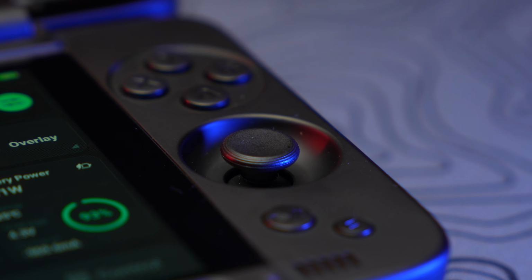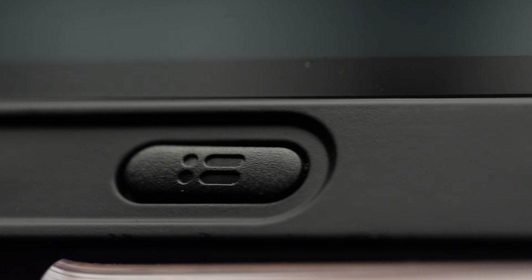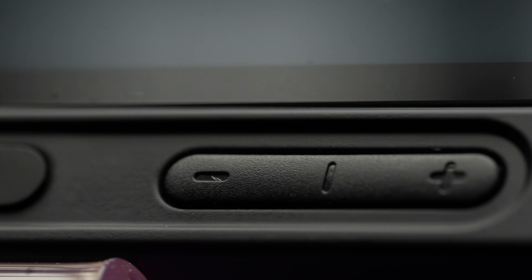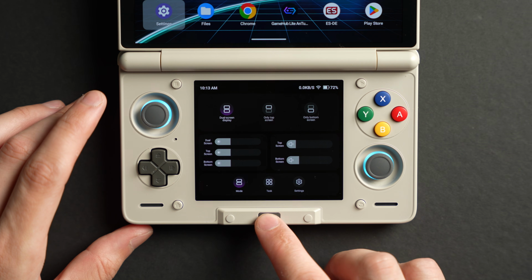To this point, we've covered most of the exterior on both of these handhelds. I'm not going to spend too much time on every single menu button, volume button, start, select, all that good stuff.